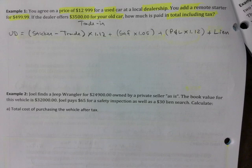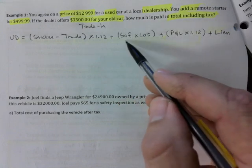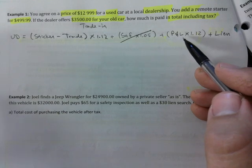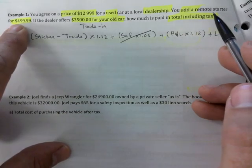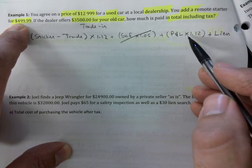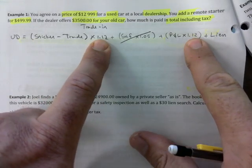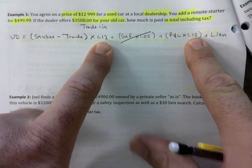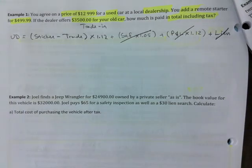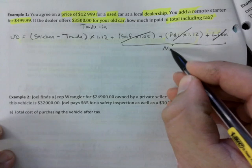Does this question mention safety? Nope. It doesn't, right? Gone. Does it mention any parts and labor? And you're like, Mr. Dirksen, yes. The remote starter would be like a parts and labor scenario. So you could put it in here, but you could also just put it in the sticker, because regardless, you're going to be taxed 12% on it. So I'm going to say, let's get rid of it here. And there's no lien search mentioned. So you're just down to this. Okay, I will just say this, not mentioned.